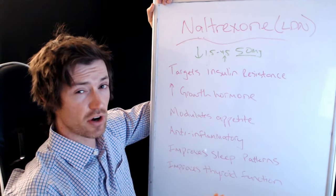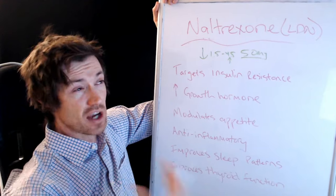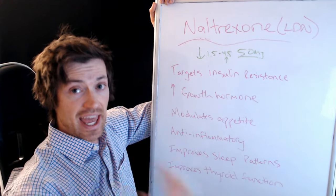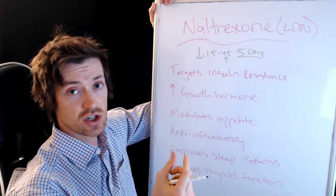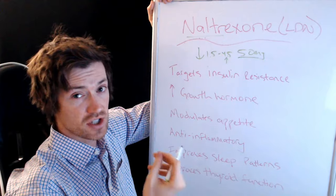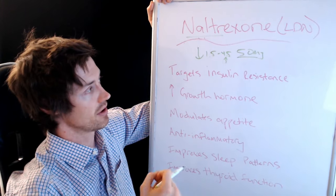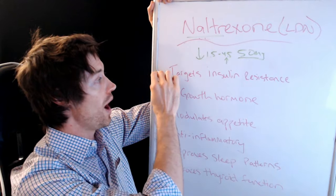Now, Naltrexone is very interesting because it really isn't a weight loss medication. Some people do recognize the fact that it can be useful for weight loss. In fact, it's combined with certain medications, and these are FDA approved for weight loss, and Naltrexone is part of that. So conventional physicians, at least some of them, if they're savvy, recognize that it can be used for weight loss. So we're going to talk about why exactly that is.